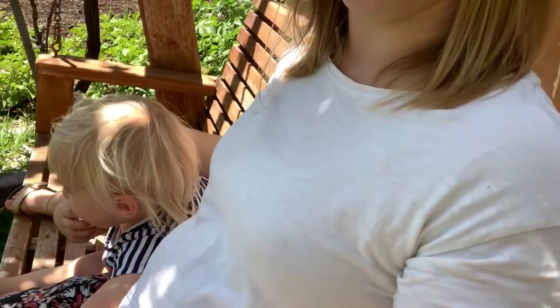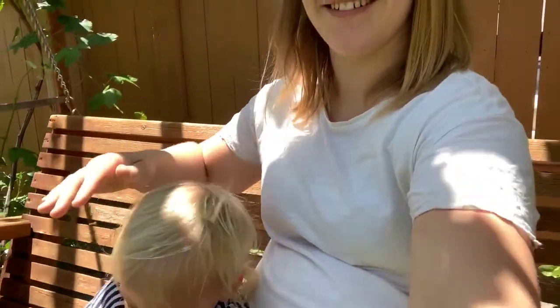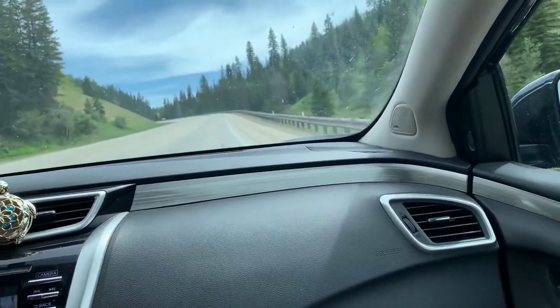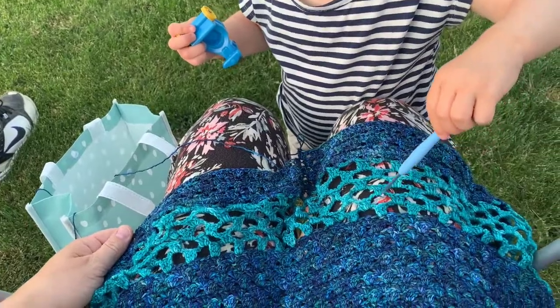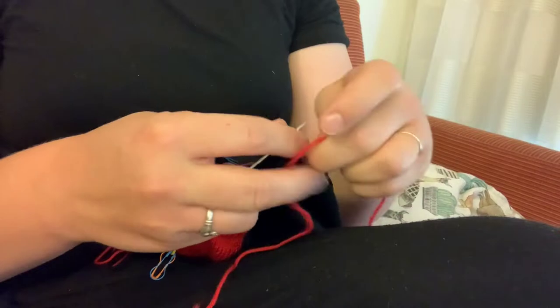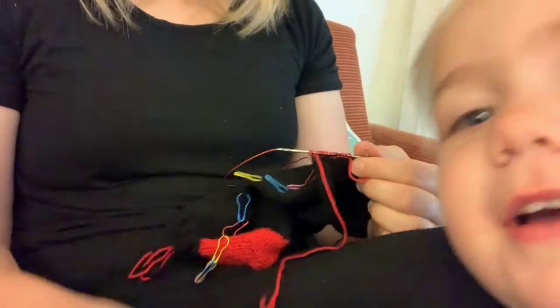Hey, sweet girl. Enjoying some time. Are you crocheting, Georgia? Hi, baby. Hi, Georgia.